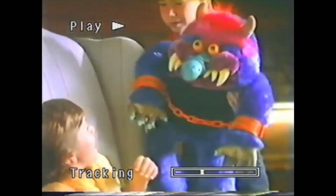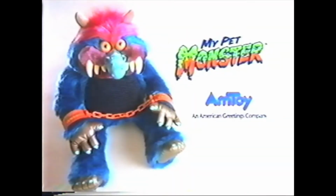Monster. He's bigger than big. When he fights battles, he always wins. Yeah. And he's your friend, too. He breaks his chains. Put him on you and break away, too. Yeah. With my pet monster, you're busting loose. Yeah. He's big. And scary. And helps people, too. And he's your friend, too. My pet monster plays all day. Tough. Awesome. Looking great. And all your friends will want him for their friend, too. My pet monster has breakaway chains from Amtoy and American Greetings Company.